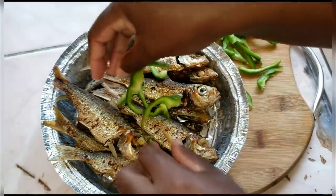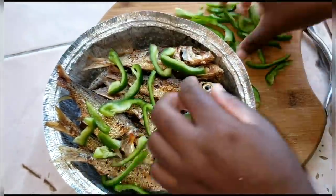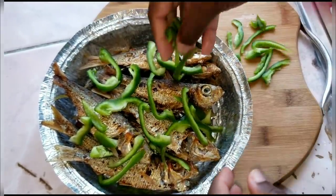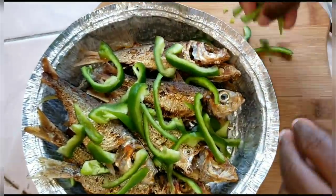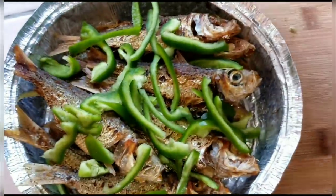Alright guys, so the fish is ready. I put on my sweet pepper. The color is looking good so far.